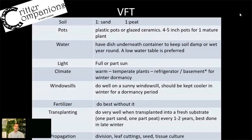They like a lot of sun. The more sun you can give them, the redder they become. And they do like to experience the changes of weather. So if you keep them outside, I'm in Tampa, Florida, so I keep them outside year round. If it freezes a couple of times, they're fine. They can handle down to the 20s. They do okay in windowsills, but they still like winter dormancies where they can rest, and they do best without fertilizer.